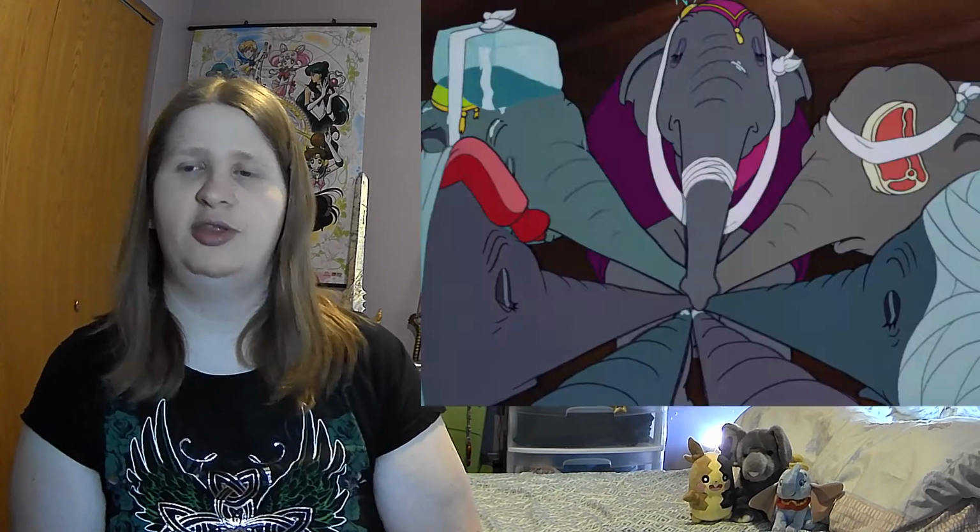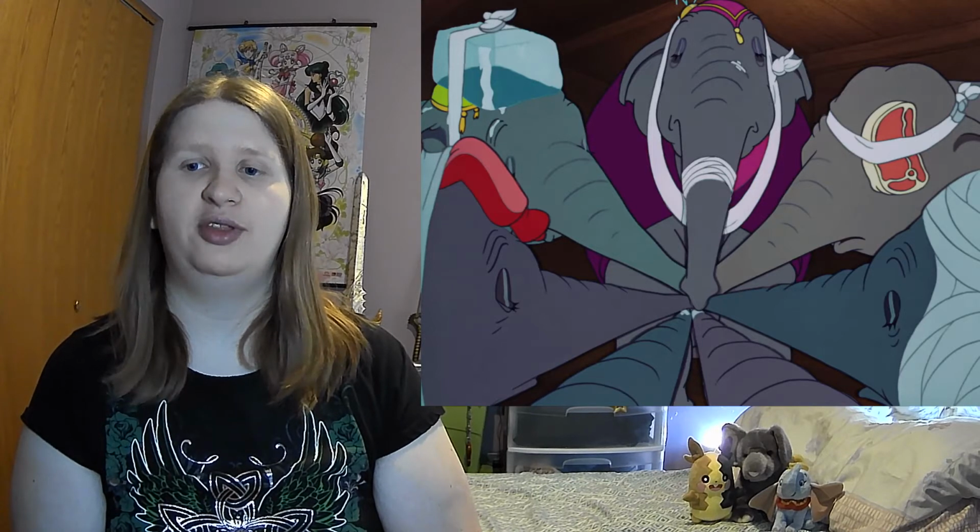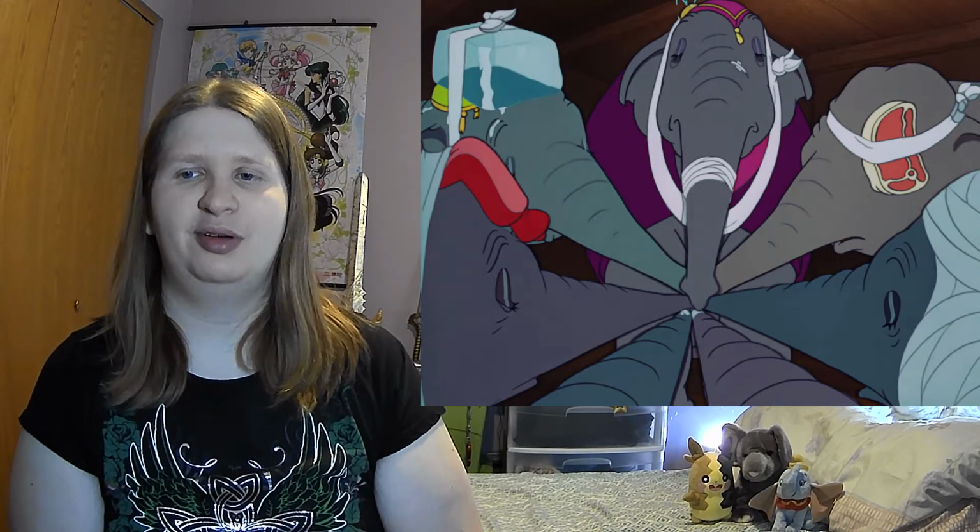And then we cut to all the elephants having different injuries. One of them twisted his tail. Some of them have hurt legs, hurt trunks, things like that. And then we watch the elephants decide, we must take the solemn vow. He is no longer an elephant, because they're going to put him in the clown act, which is just not fair for Dumbo.